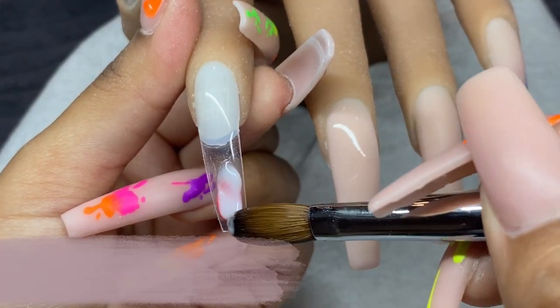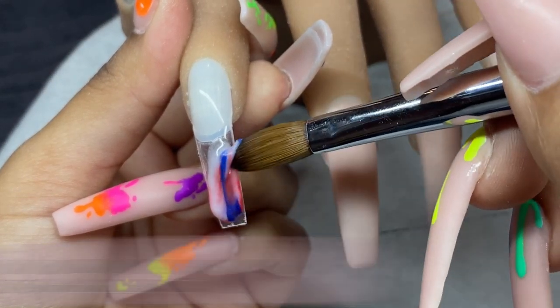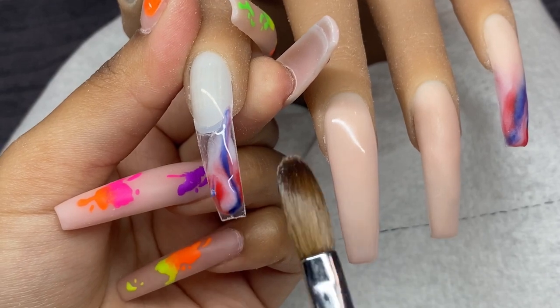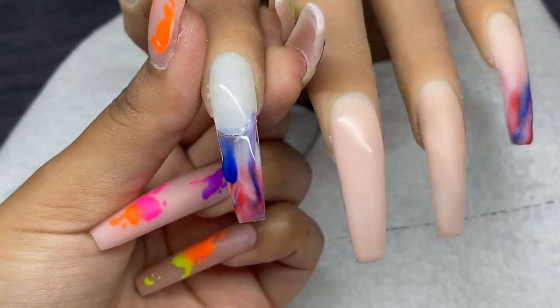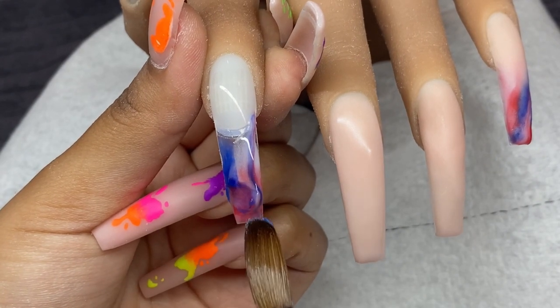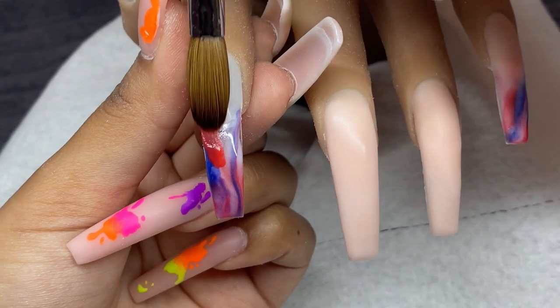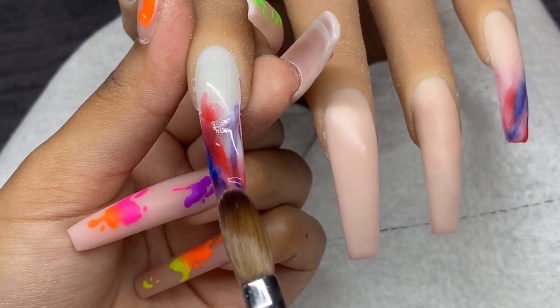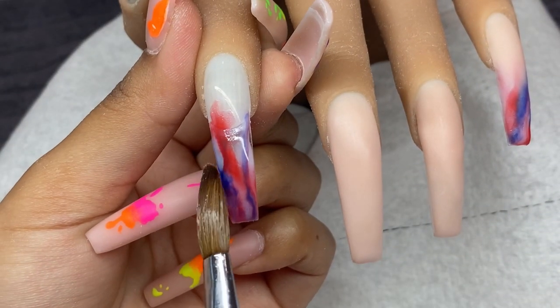So I'm taking red, white, and blue acrylic, placing that on the tip and just marbleizing it. This is the easiest design ever because there's no specific way of doing it. You kind of just blot them on there, swirl them around, and you get such a pretty effect. The white doesn't necessarily show in the design, but it does help separate the red and the blue because I didn't want them to turn purple.